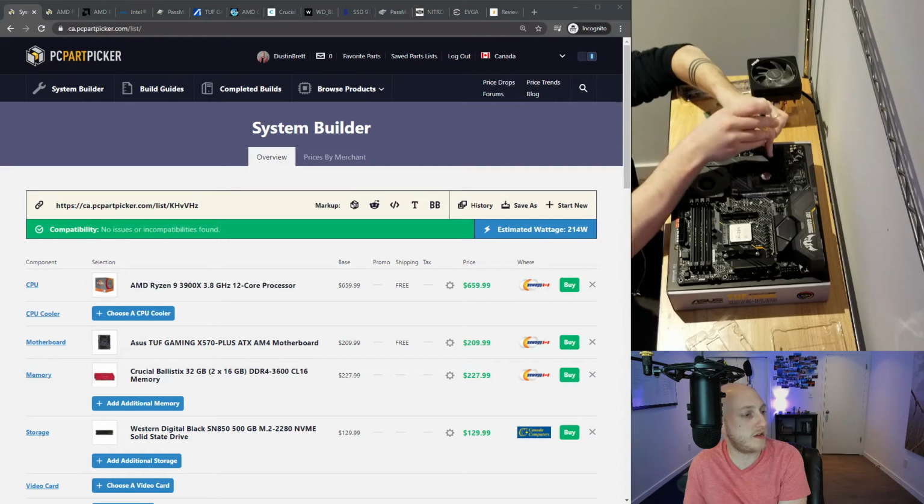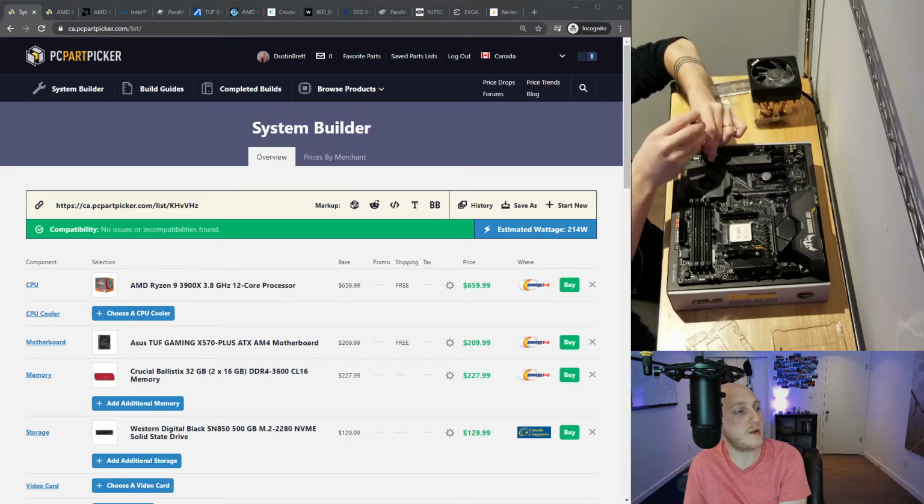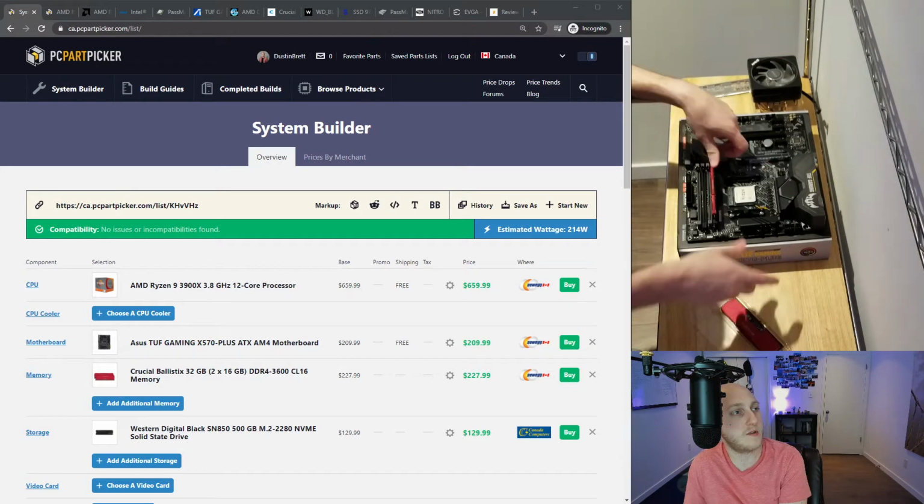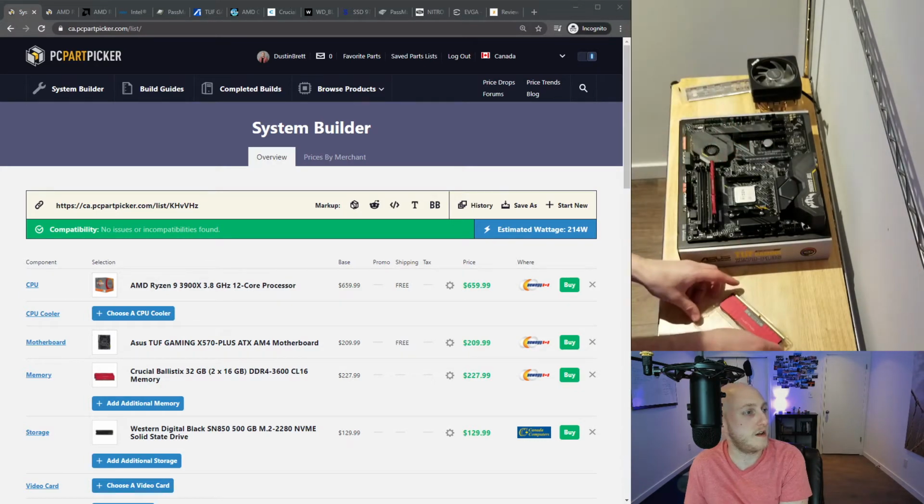I'll skip ahead in the video a little bit here just to show you. I'm being pretty delicate with it, but pretty quickly. So yeah, here's where I get to the RAM. Here's where I make the mistake with the slots here. Well, let me do that RAM for a bit.